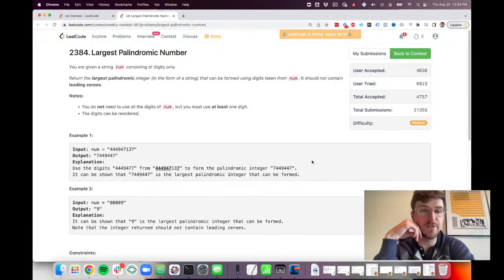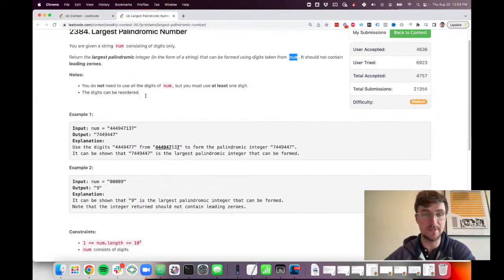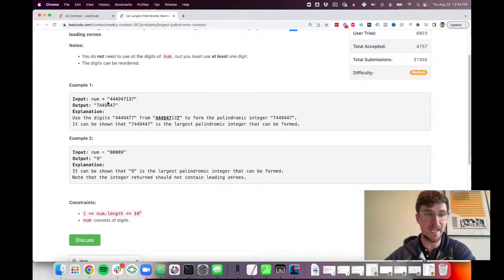So, the largest palindromic number. We're given a string num that consists only of digits, and we want to return the largest palindromic integer that can be formed using the digits taken from num. It should not contain any leading zeros. We do not need to use all the digits, but we must use at least one digit, and the digits can be reordered.